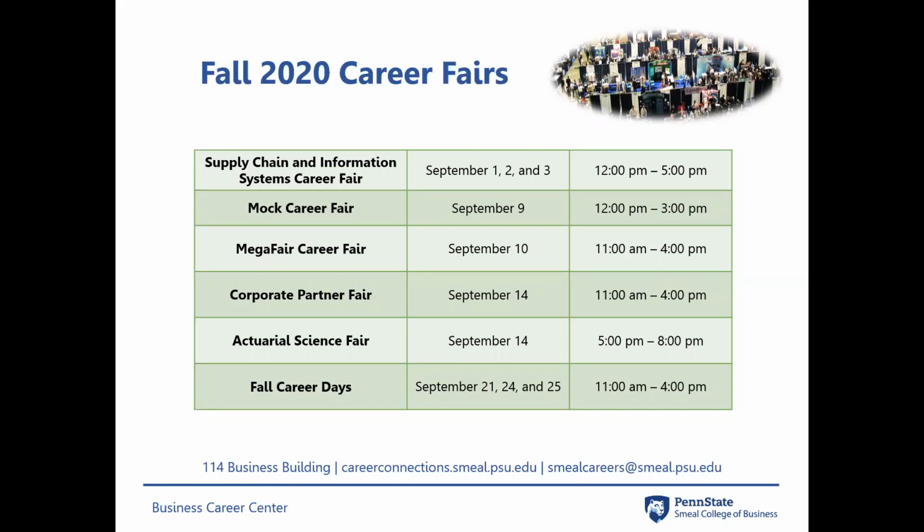I have the times on the right side, but one thing I did want to note, which somebody's asking me about now as well, is that all of these are going to be virtual. So nothing is going to be in person, which is good because I imagine that would be virus central. Ultimately, all these will be virtual. It's going to be through a platform called Brazen, and more information about all of this will be posted on our website.